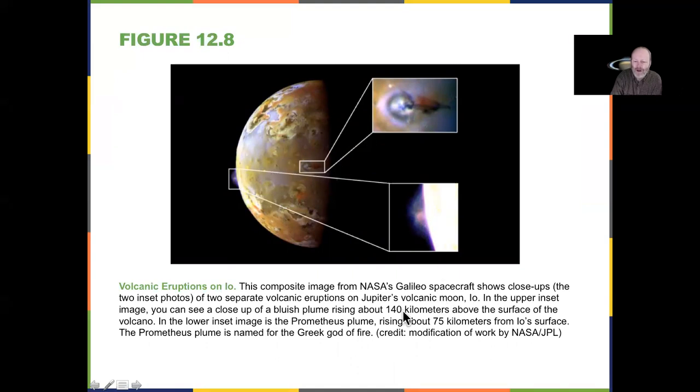This one here is jetting up 70 to 80 miles into the area above. I won't say atmosphere because there's not really an atmosphere around Io, but up above the surface. And some of that plume will not fall back because some of it will be pulled into Jupiter's gravity. That's where some of the cloud coloration is coming from on Jupiter as well. Some of it will drift in the system and land on Europa and the other ones as well.